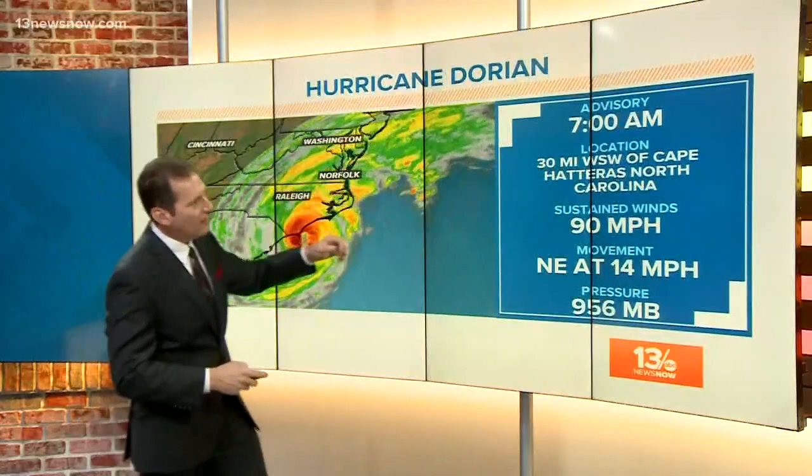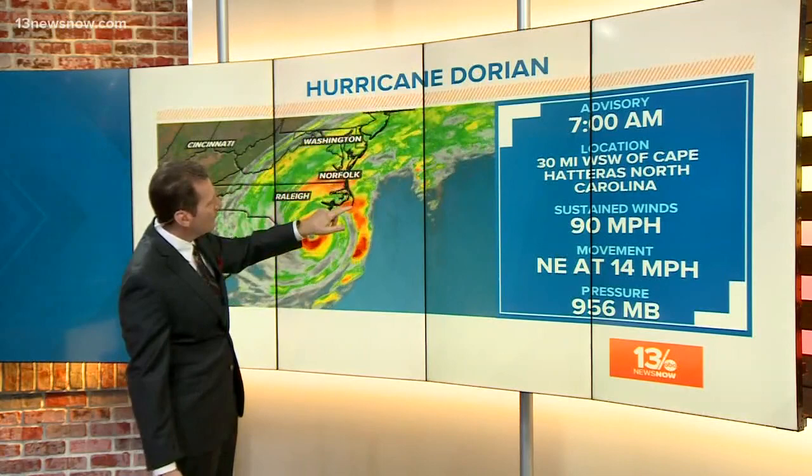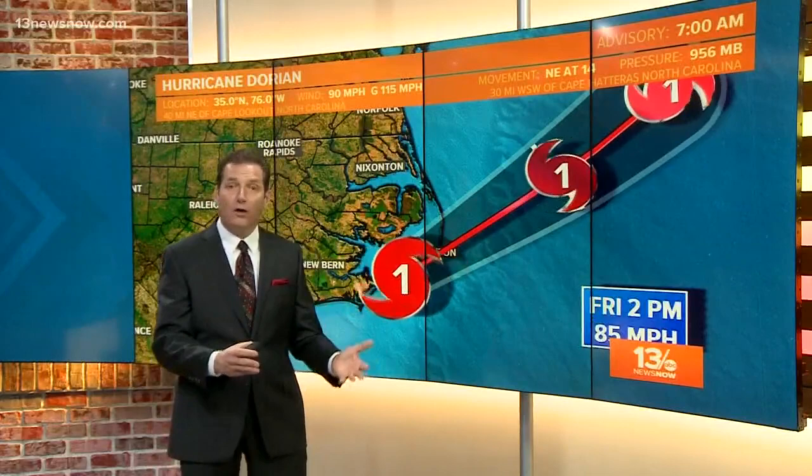As of 7 o'clock, the center was located 30 miles west-southwest of Cape Hatteras, moving northeast at 14 miles per hour. So within the next hour or two, it'll be crossing the center of it over Hatteras and then eventually off to the northeast. Our winds are actually going to pick up later as we go through the morning and then into the afternoon. They switch around, and that presents some other issues that we'll break down for you. You can see how that track continues it off to the northeast.